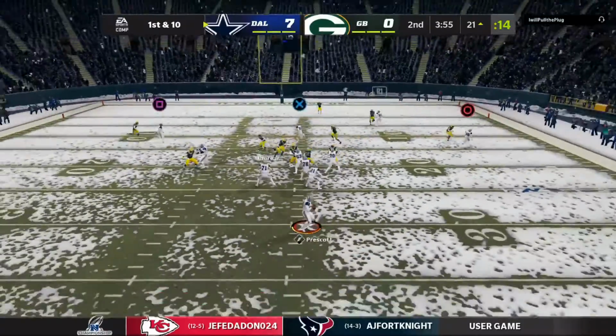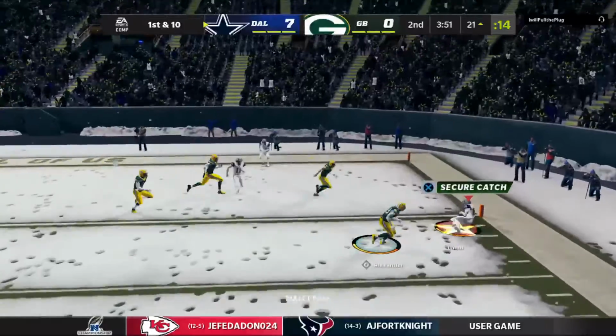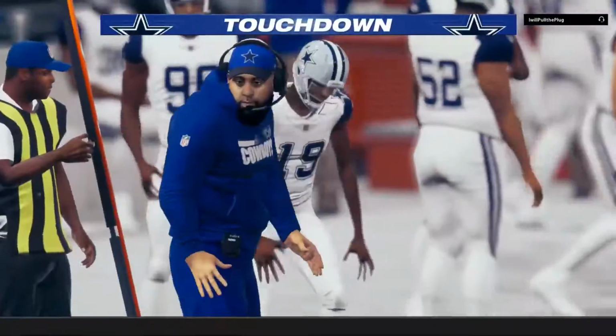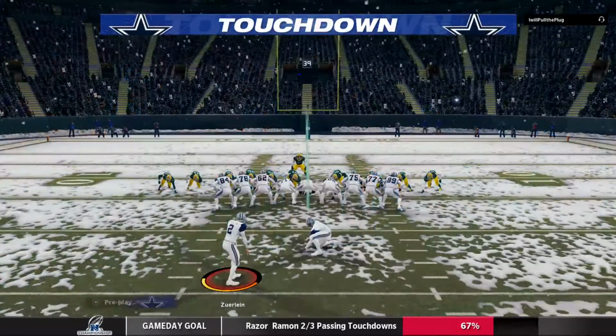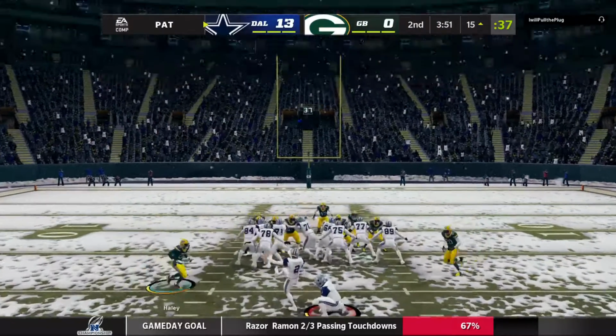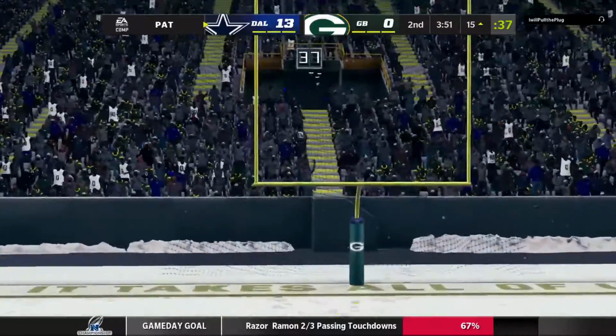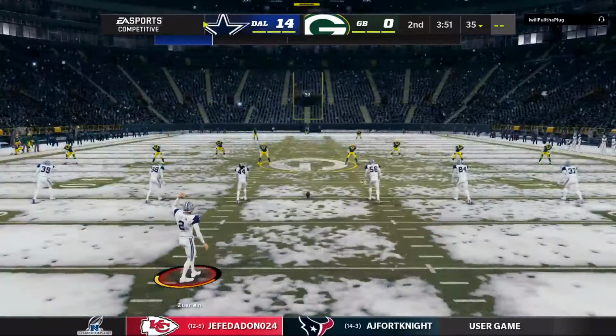Off the play fake, Prescott. That's going to be caught. Touchdown. 2 first-half touchdown passes now for Dak Prescott, and the Cowboys are able to strike quickly to add on to their lead. Zerline connects on the extra point, and it's now 14-0.